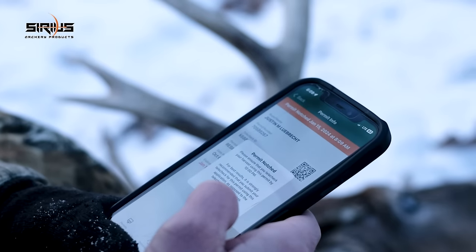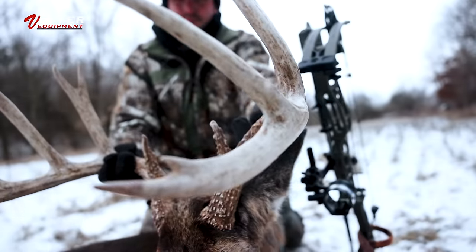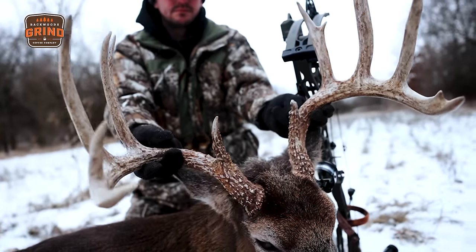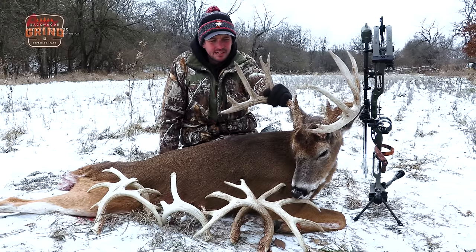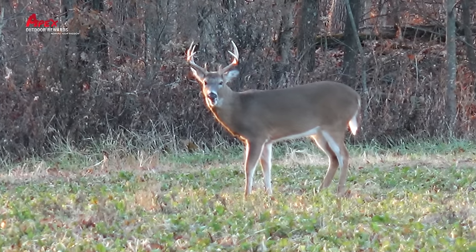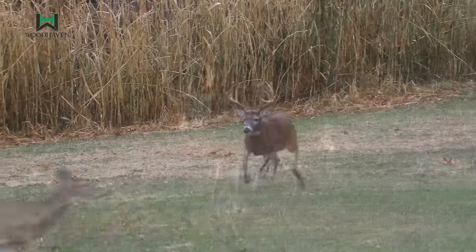Well, guys, here he is. This is the buck we call Velveeta. We've got 5 full years of history of this guy, and it kind of started all back in 2019. He was just an average 2-year-old, and then in 2022, when he was going to be a 5.5-year-old, he was a homebody. He was daylight a lot.